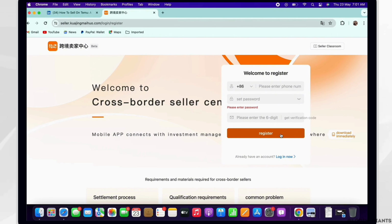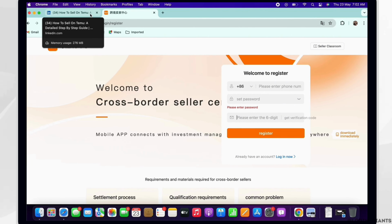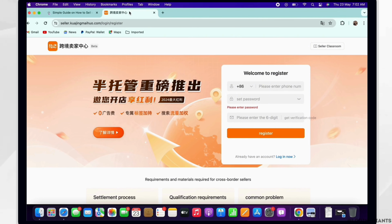And now, once your account has been created, you will be asked to complete the merchant registration that includes all your personal details such as your ID verification. After the registration process is complete, submit your form. Now wait until Temu verifies your seller request. Temu might take up to 7 days to give the confirmation.